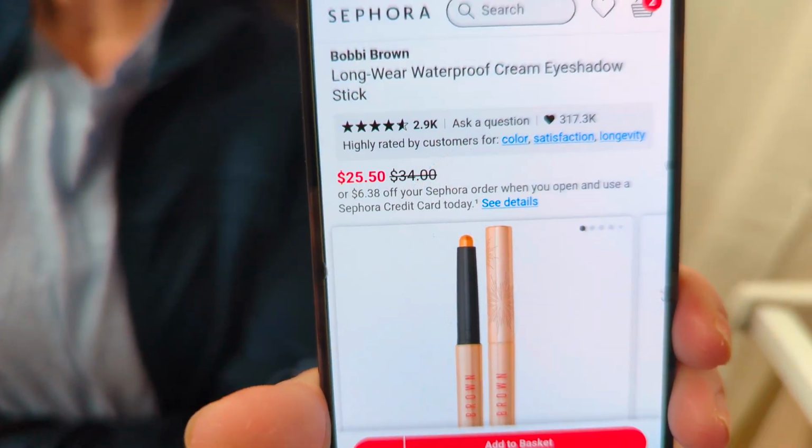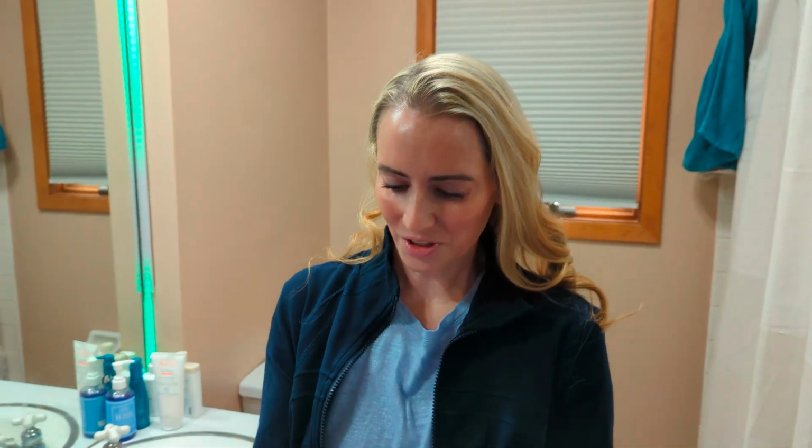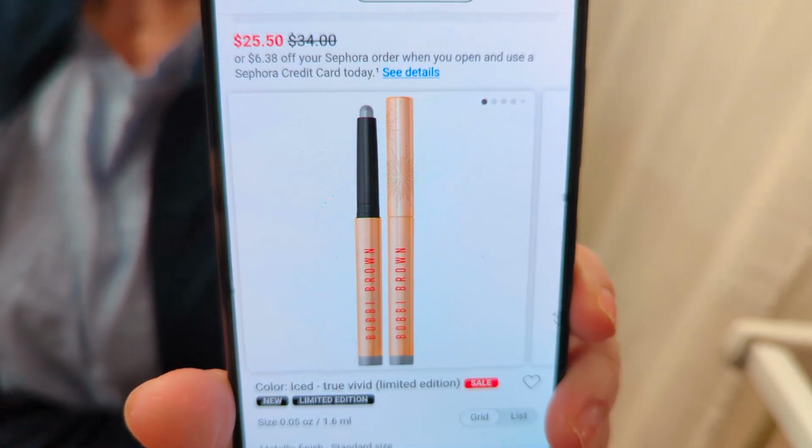Okay, next up, Bobbi Brown Longwear Eye Proof Cream Shadow. They've got 3 new shades, some metallic ones. They're actually on sale at Sephora. You know what? I actually bought 2 of these. So Iced, which was True Vivid Limited Edition, I bought that one, and I bought the rose gold color, or copper, whatever.